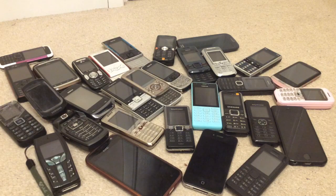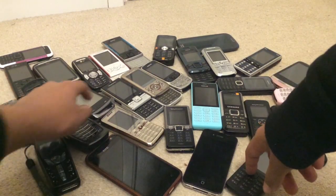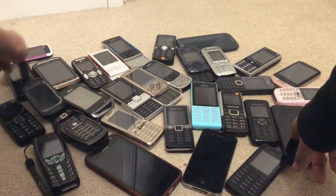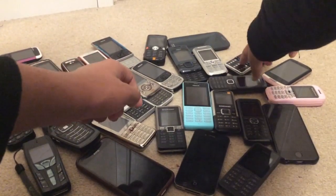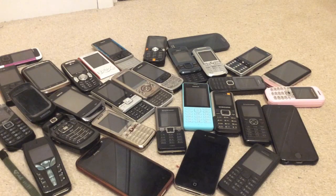All the phones that are in my collection. As you can see, this is going to be tough to count, but there's 1, 2, 3, 4, 5, 6, 7, 8, 9, 10, 11, 12, 13, 14, 15, 16, 17, 18, 19, 20, 21, 22, 23, 24, 25, 26, 27, 28, 29, 30. 30 phones in my collection, which is not a lot compared to some other YouTubers, but it's kind of decent enough for me.